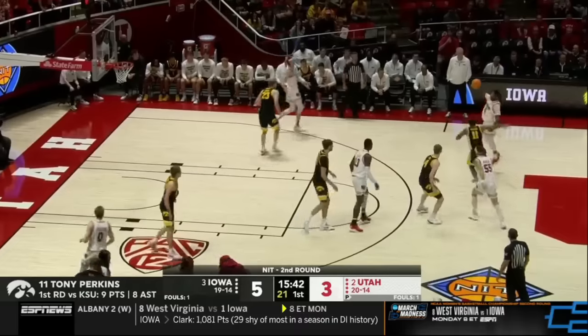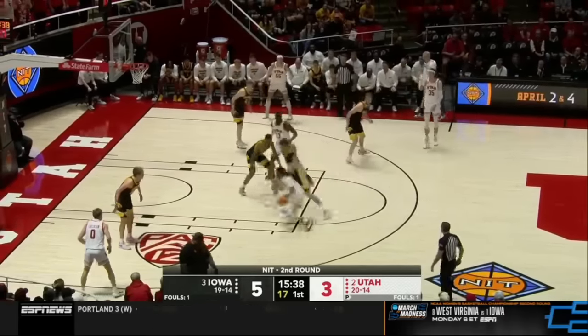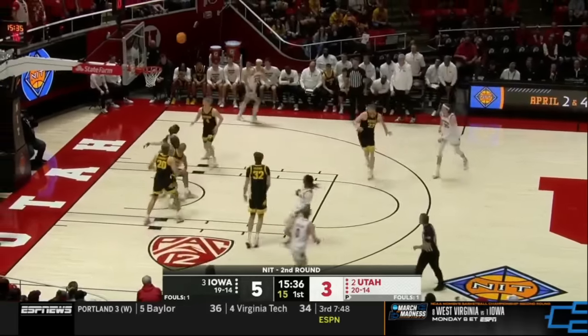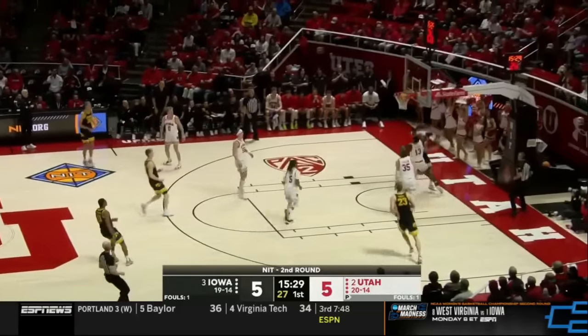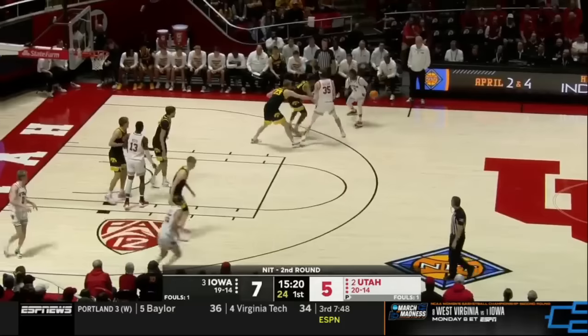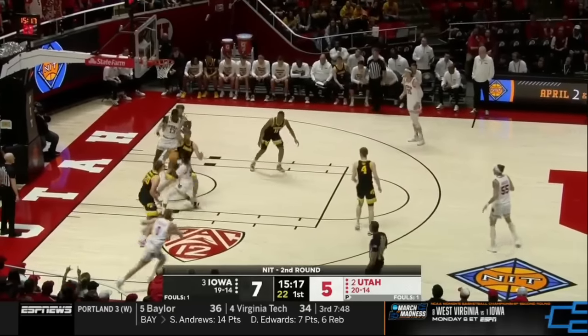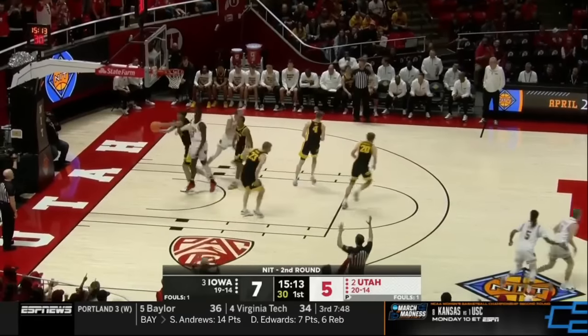Perkins for three. Had 14 assists twice. One of the great assist leaders all time for Iowa. Smith pull back. Good. And early for the Utes, getting him going in transition. Freeman down low counters. Quick counter by Iowa. Smith back to Hunter Erickson's first shot on the way and good.